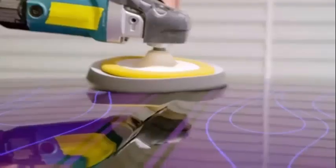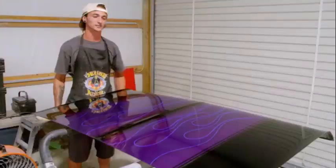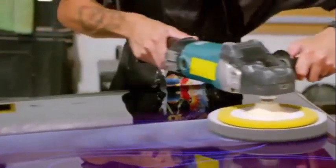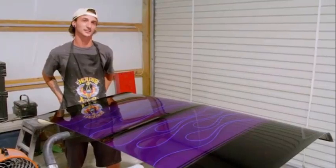I'm working on Rocky's Nova's deck lid here. We got it all painted up and I buffed it and got it looking pretty slick. So just need to throw some finishing polish on it and it's good to be put back on the car. And tomorrow Rocky will be here to come pick up his car and I'm pretty excited. I think he's going to really dig it.